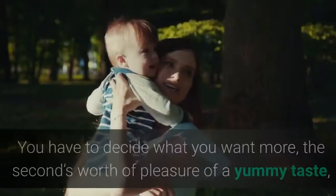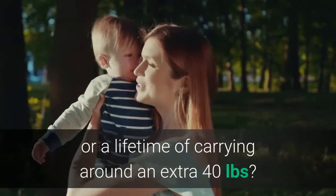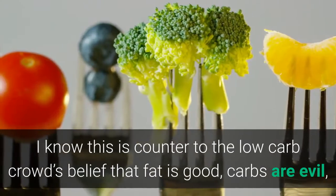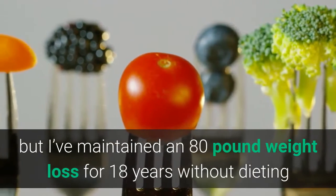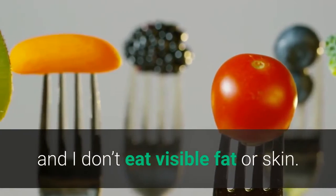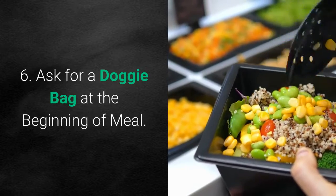You have to decide what you want more, the second's worth of pleasure of a yummy taste, or a lifetime of carrying around an extra 40 pounds? I know this is counter to the low-carb crowd's belief that fat is good, carbs are evil, but I've maintained an 80-pound weight loss for 18 years without dieting, and I don't eat visible fat or skin. Enough said.